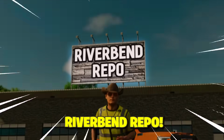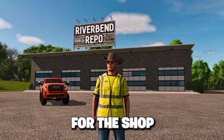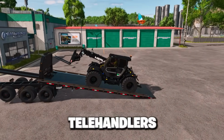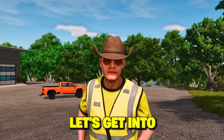Today we're back at Riverbend Repo. It has been a while, but today, guys, we are going to be rebuilding the new fleet for the shop. We've got some new trucks. These things are awesome. We've got tow beds, rollback lifts, and even some new telehandlers to go with it, which will hopefully increase our repo capabilities and allow for more fun. So without further ado, let's get into the video.